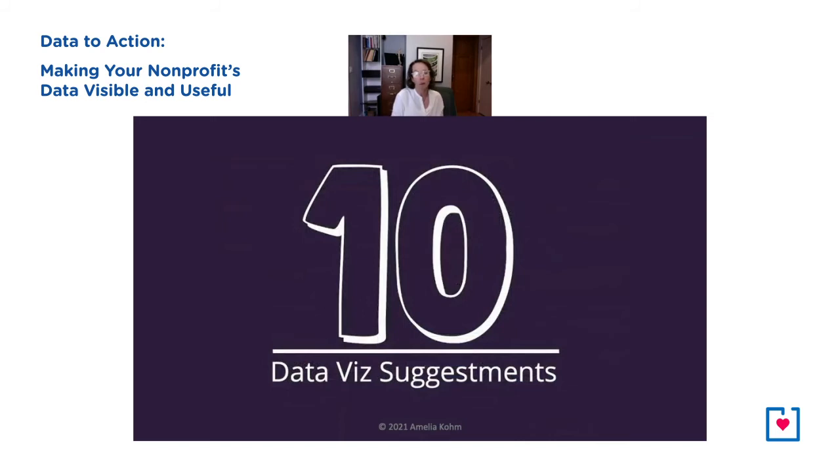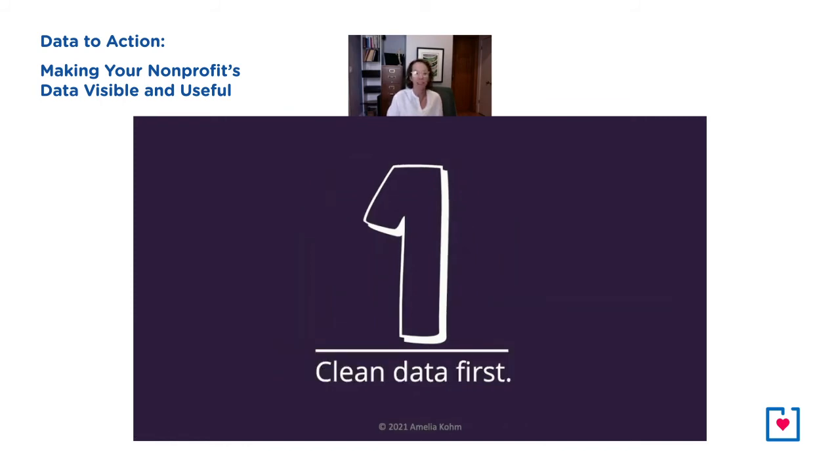Okay, so you have some data and you visualized it and you want to turn your good visualization into a great one. Well, I have 10 data viz suggestions for improving your visualizations. Let's go through each one. First is to clean data.